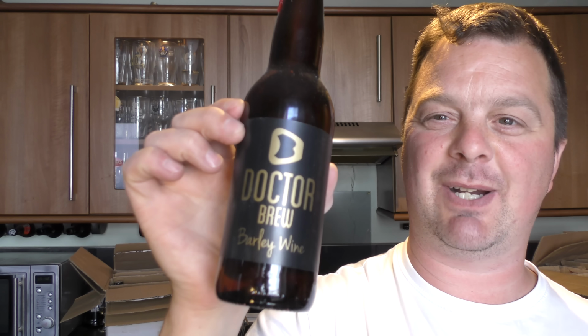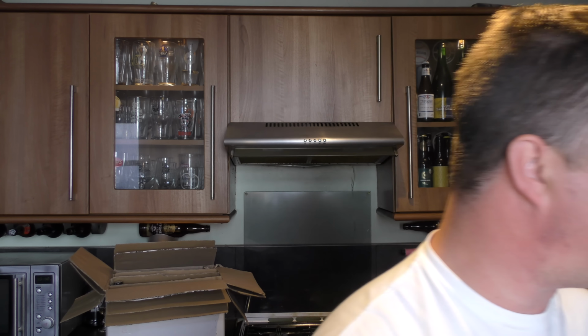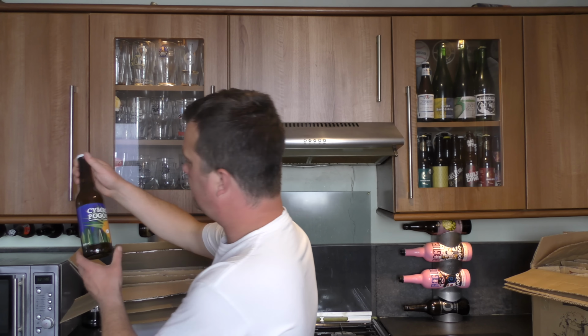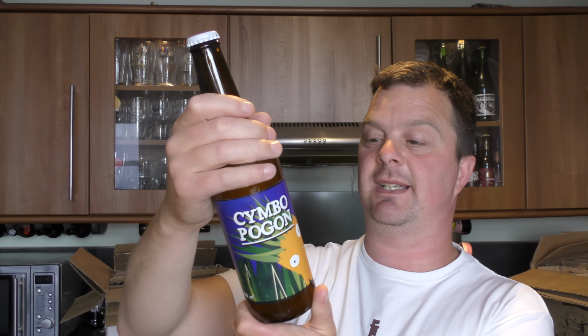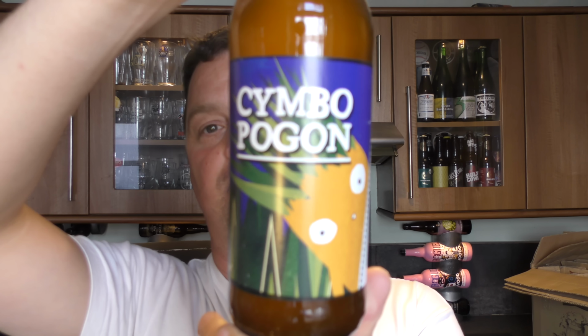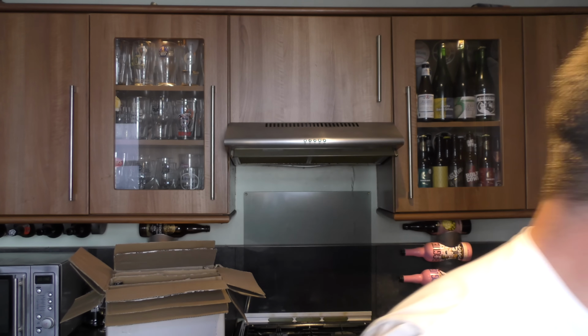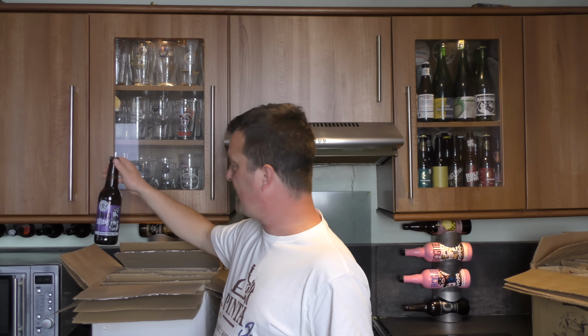Dr. Brew Barley Wine, woohoo! So we got the barley wine, we got the Russian Imperial Stout. Awesome stuff. That is 10.5% ABV. Kumbo Pogan by Artisan, 4.3% ABV. This was added to the box. Thank you very much to the online beer shop in Poland for that.